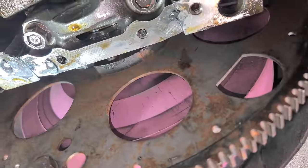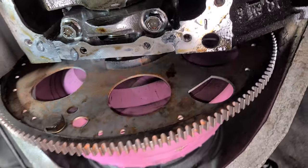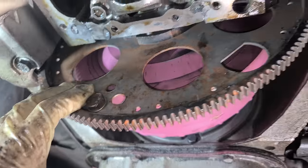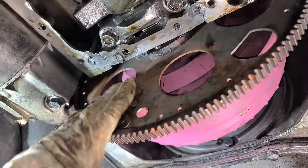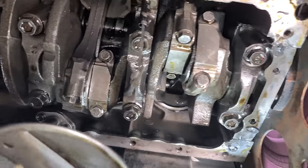Oh man, this is crazy. And we have a really good view of our flex plate. And so far, I don't see any cracking at all. We're gonna spin it over right now. But yeah, it could be cracking in this area here. They could crack around the converter bolts. I've seen where the converter bolts are shimmed improperly, so it's kind of rubbing up on the inside of the block, but that's not the case. Yeah, so far everything looks great.